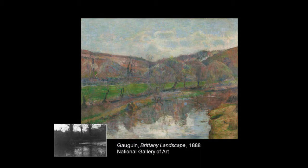The second of my 2 case studies is this landscape by Paul Gauguin. In preparation for removing a yellowed varnish from the painting that was distorting the original cool tones, we did a thorough examination to answer the following questions. This is after treatment, so it doesn't look yellow now.